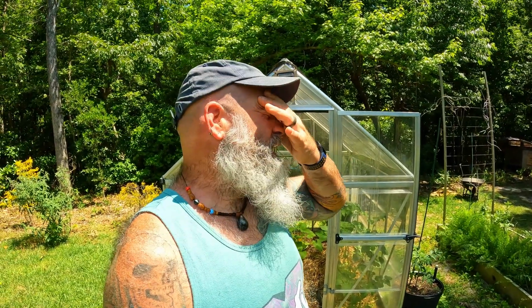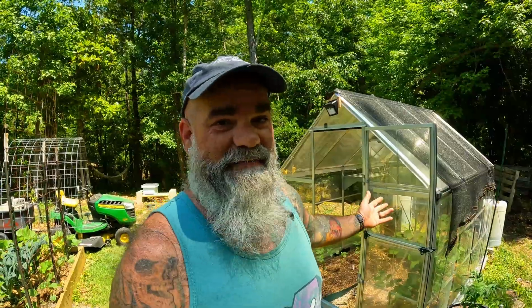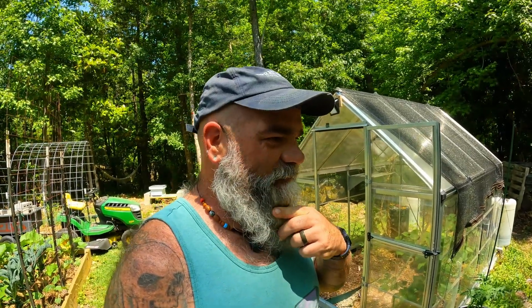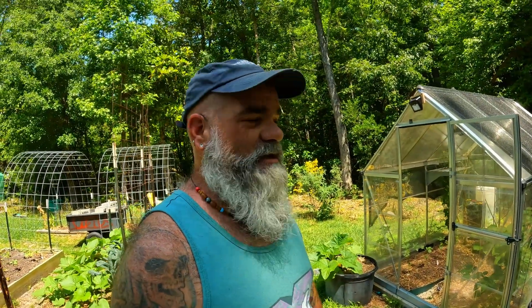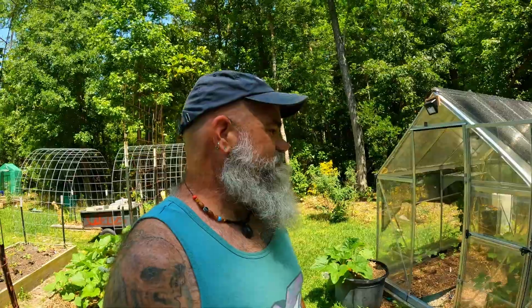My whole goal was to get squash or zucchini out of here earlier and protect them from the squash vine borer. That's clearly not gonna happen, but now we know. It's already getting, like yesterday it was like 101 in there during the day, so I fear that it's gonna be getting too hot, but everything else is doing good in there, and you just learn the lesson, right? You don't know until you try.